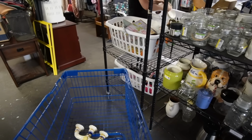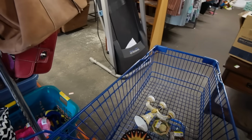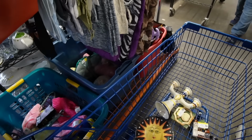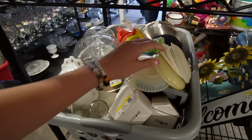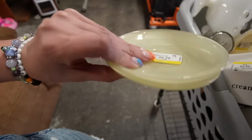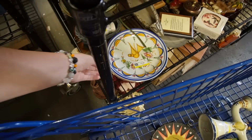Wow, they just wheeled out 3 fresh carts. Let's see what we can find. Oops, they're stuck. Look at these pretty plates. Those are interesting. Those are reverse painted though. They're not actually yellow. Oh, look at that.